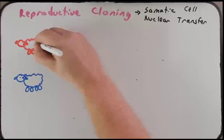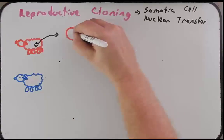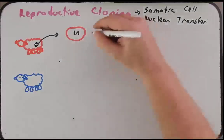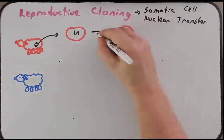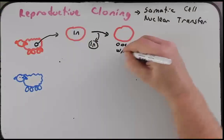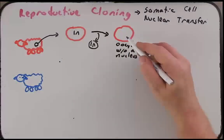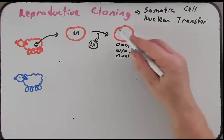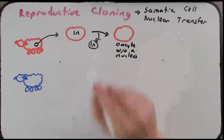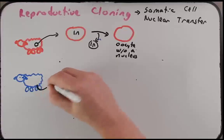What they did was they removed an oocyte from this red sheep. And initially, this oocyte contained the haploid genome of this sheep. What they did was remove that nucleus so that we had an oocyte without a nucleus. But it's important to note that even though it lacked a nucleus, it contained all of the RNA, all of the mitochondria, and other organelles inside of the oocyte. The only thing that was removed was the nucleus. They then took this other sheep and they took a cell from the udder.